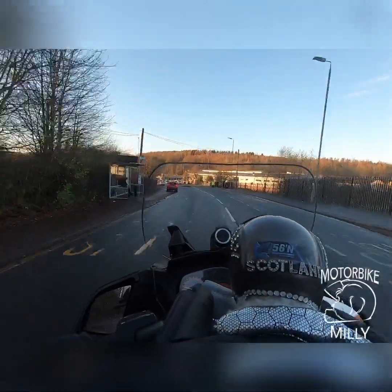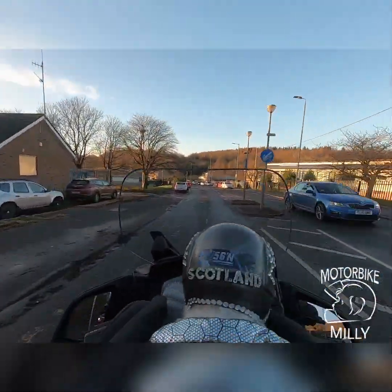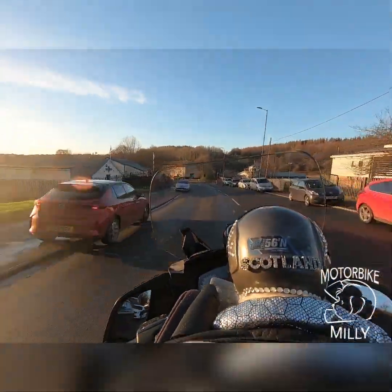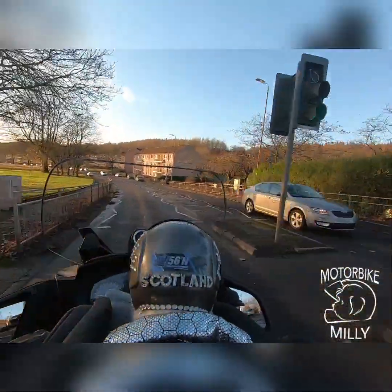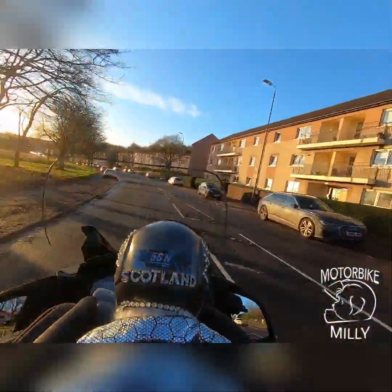This is where the old police station was on the left hand side. Orange Halls, St Mark's Church, funeral directors, and then we just passed Alan Black's funeral directors.